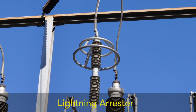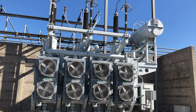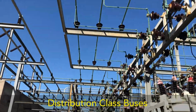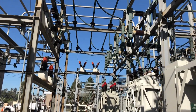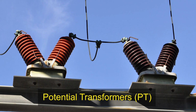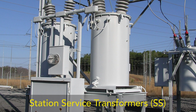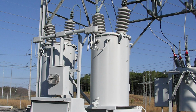Lightning arresters are protective devices that help prevent damage to equipment by limiting surge voltages primarily due to lightning strikes. After being stepped down by the power transformer, the power passes through additional switches and breakers to reach the distribution class buses, where it is routed to additional instrument transformers and to station service transformers, which tap directly from the distribution bus and provide low-voltage power for substation controls.